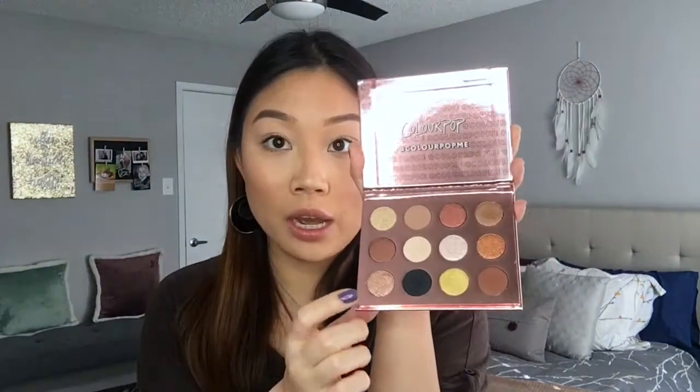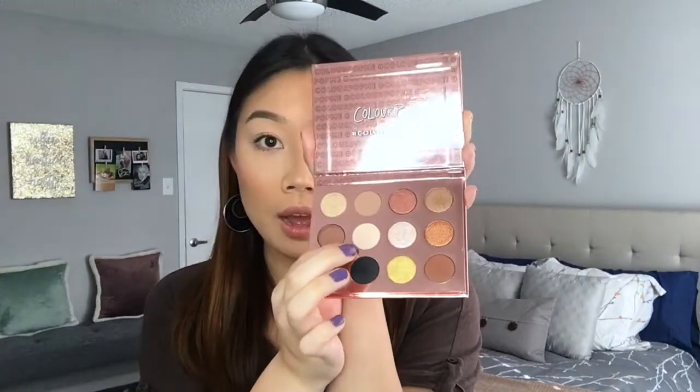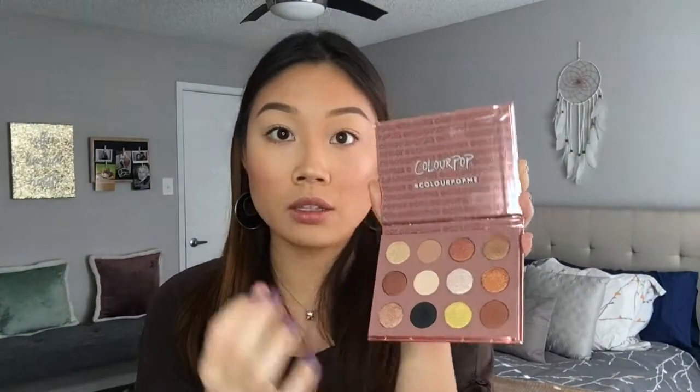I know that if I were to travel, I could just survive with this palette because you have 4 different matte shades. You have this beautiful black, you have this beautiful neutral shade for setting your lid or your brow bone, you have these beautiful transition shades, and you have a bunch of foiled shades to kind of pack on your lid as, you know, the pop of color. You can do a lot of different looks with this. It is great, it is affordable, and just amazing.